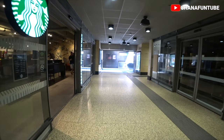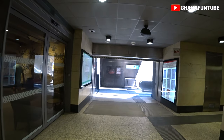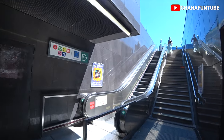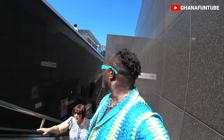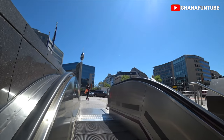So guys, we're going to the European Commission and then also to discover other things around this place. Seems like you have to use the escalator again to get up. It's a gorgeous house. Schuman is the station. European Union is outside. Beautiful.